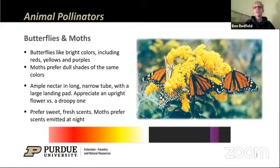And they do appreciate a landing pad that they can sit on while they take the nectar. And they actually do like the scents. So if you smell flowers, they're probably trying to attract some sort of insect, like a butterfly or a moth or a bee. So they like sweet, fresh scents. And moths prefer flowers that emit their scents at night.